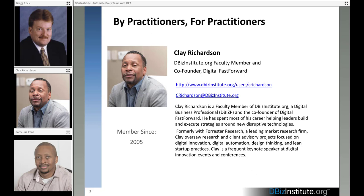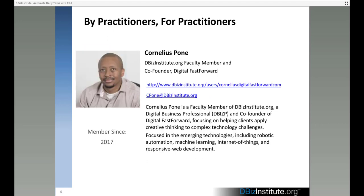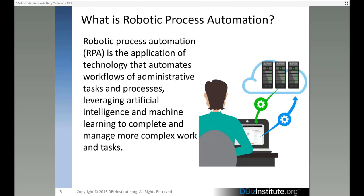And as I mentioned, both Clay Richardson and Cornelius Pone are the principals of Digital Fast Forward. And they're going to be walking us through some examples and use cases for RPA. Clay has spent a lot of time helping leaders build executive strategies around disruptive technologies. A lot of folks will know Clay's work from Forrester Research, where he spent a lot of time on digital business transformation as well as business process management. And Cornelius Pone has spent a lot of his time focusing on emerging technologies, machine learning, Internet of Things, and responsive web development, and also teaches the RPA class for us at Digital Business Institute. So with that, I'm going to turn things over to Clay Richardson.